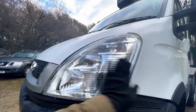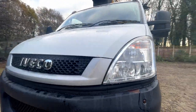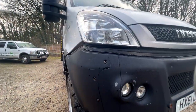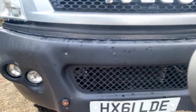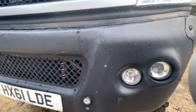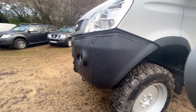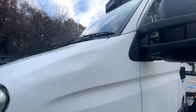Passenger side headlight, and again in great condition. Front grille is in nice clean condition as well. In regards to the marks, I mean, it's a working truck at the end of the day. I should hope that anyone that's looking at this wouldn't really mind about anything like that, but obviously I do want to show them any marks that are on them. Passenger side front wing is in nice clean condition and it's free from damage.